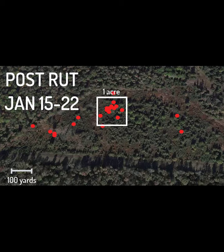When we got close, Buck 140 exploded out of his bed. He looked run down and thin from the rut, but otherwise he was very healthy.